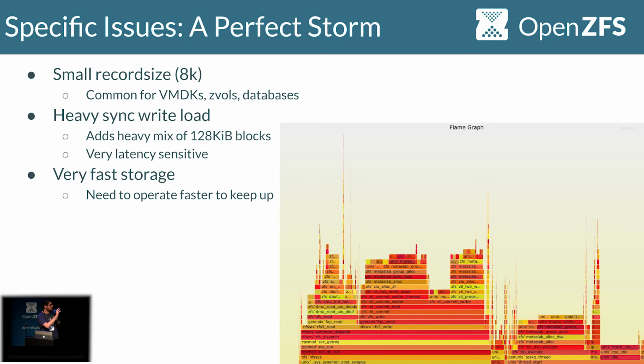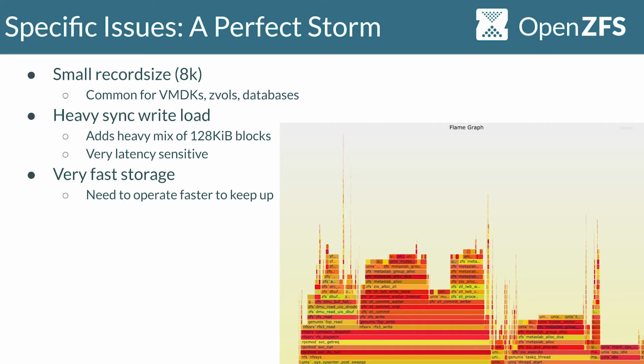If you look at this flame graph, which is a little bit hard to read, I understand, the key takeaway is that this is a heavy synchronous write workload, and we're spending a lot of time in the allocation code. If you add it up, we're spending literally 50% of our time in the allocation code, which is not really the place you want to be.